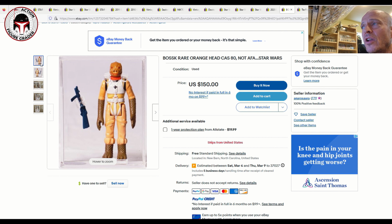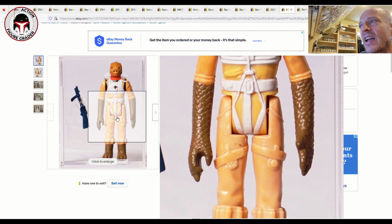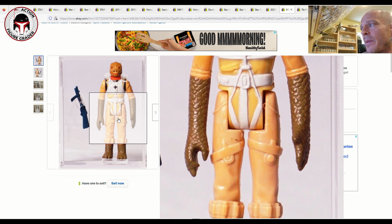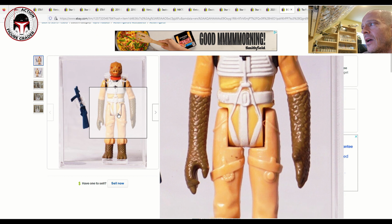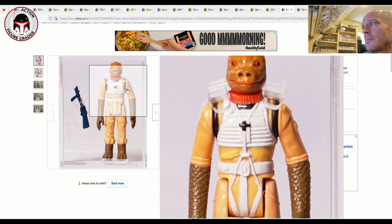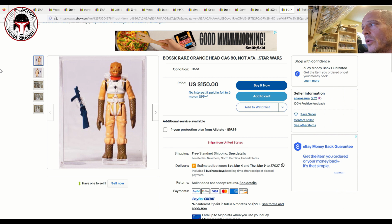And it's just one of those figures that typically degrades for whatever reason. Those orange head Bosks, the limbs, they discolor over time, and you can kind of see it already happening with this one, and that's why it got the 80 grade. It also has a paint splash on his leg there, kind of near the crotch area, but you can very clearly see that the limbs have discolored versus the torso a little bit.